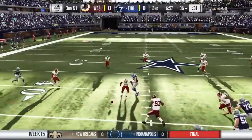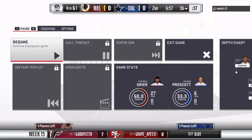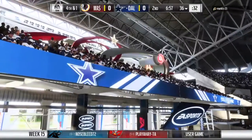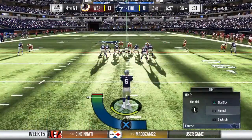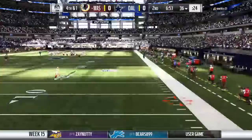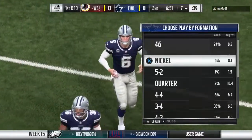From the shotgun, it's Prescott. And it falls incomplete after almost being intercepted. A pick there would have been great. The good news for the defense now, it's 4th down. Out now comes the Cowboys punter, as he'll punt it away for the 2nd time. So out now come the Redskins.